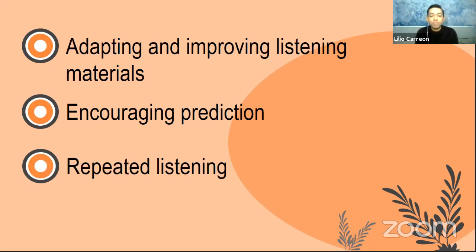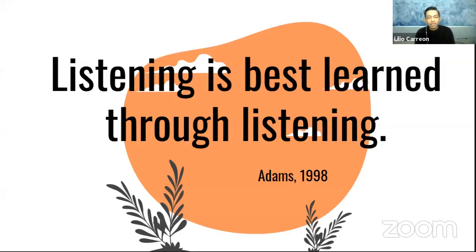Next one is repeated listening, okay? It's okay to do repeated listening to clarify information, to set up different learning or listening goals, okay? And so this is something that we can do. All right, so I have shown you 12 examples of intervention strategies for listening difficulties, and I would like to end with this simple quotation from Adams in 1998.